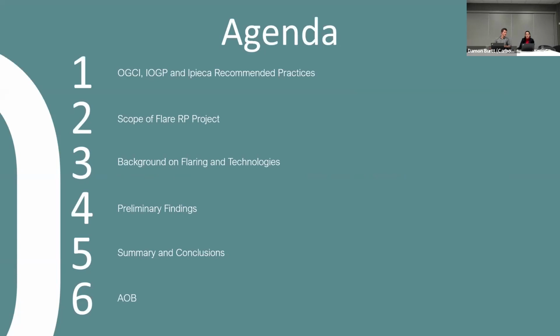But I think what we're interested in covering today is what we've got on the screen here. First, as Maya mentioned, we did have this project with the Energy Institute, which was actually derived from a more general project that we conducted with OGCI, IOGP, and Ipieca on recommended practices for methane emissions detection and quantification technology. So we'll start with that to put a bit of context, and then we'll move on to what you are here for today, which is to look at these flare and combustion efficiency measurement technologies. We'll go through those, give you a bit of background, also share with you a few spoilers on what we've discovered so far, and then we'll conclude, and we'll have a lot of time for questions at the end.